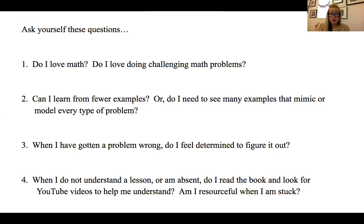Can I learn from fewer examples? Or do I need to see many examples that mimic or model every type of problem? For some students, it's really comfortable to be able to see all the variations of a skill presented, right? And then go to your homework and see that you have all those examples in your notes. In Honors Advanced, we do not give very many examples, and we certainly don't give all the variations of a skill.